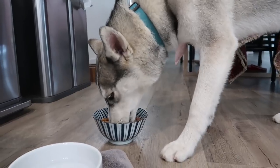She was so hungry. Good morning. Guess who's still at our house? Blue. We call her Blue for now. We don't know what her name is. And we called her Blue because of her blue eyes. But yeah, she's still here.